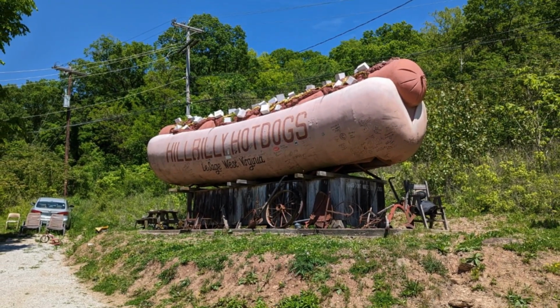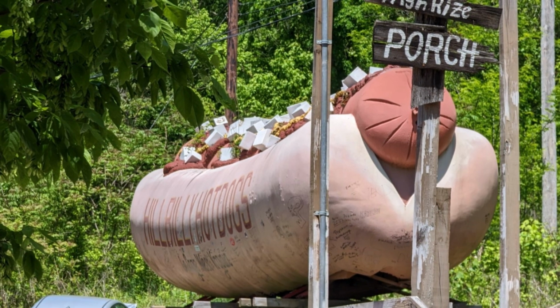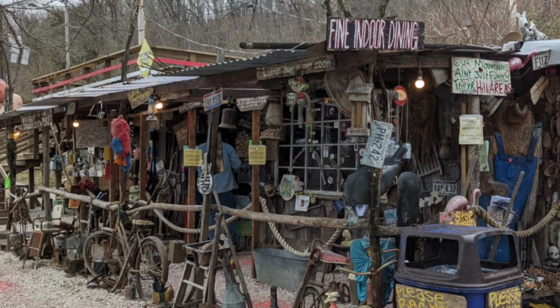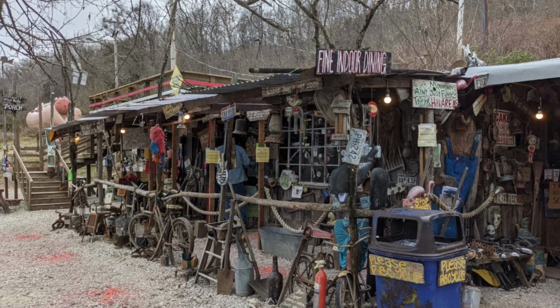As you drive along the Ohio River near Lesage, West Virginia, it's hard to miss either the Hillbilly Hot Dogs restaurant or its hot dog-shaped sign. Built in 1999, the restaurant decor gets your attention and serves its purpose. The place is often packed.